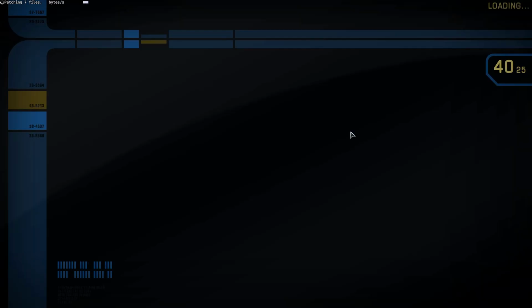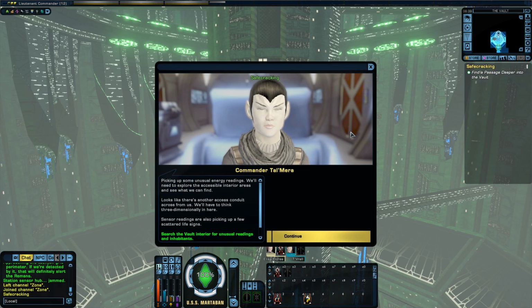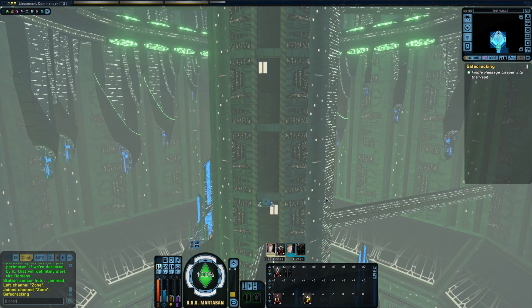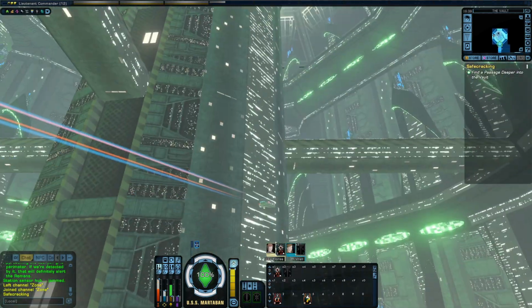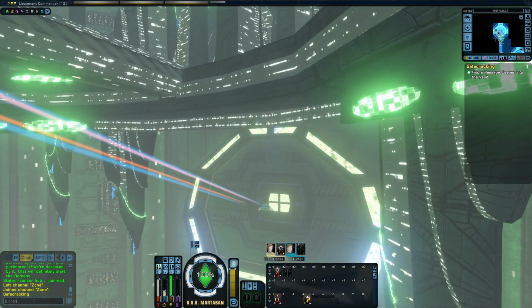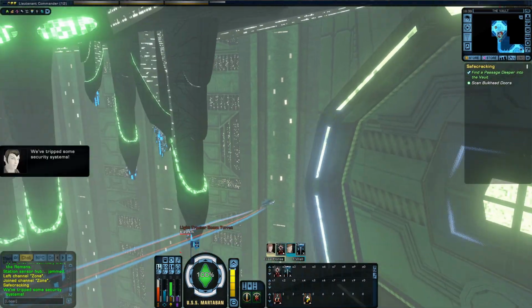Alright, we're inside. Let's see how this goes. Picking up some unusual energy readings. We'll need to explore the accessible interior areas and see what we can find. Looks like there's another access conduit across from us. We'll have to think three-dimensionally in here. Sensor readings are also picking up a few scattered life signs. Alright, let's go. We've tripped some security systems.